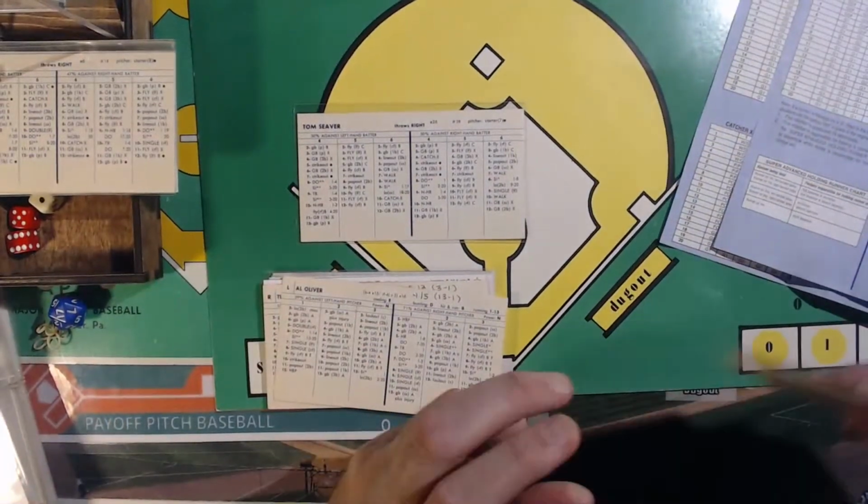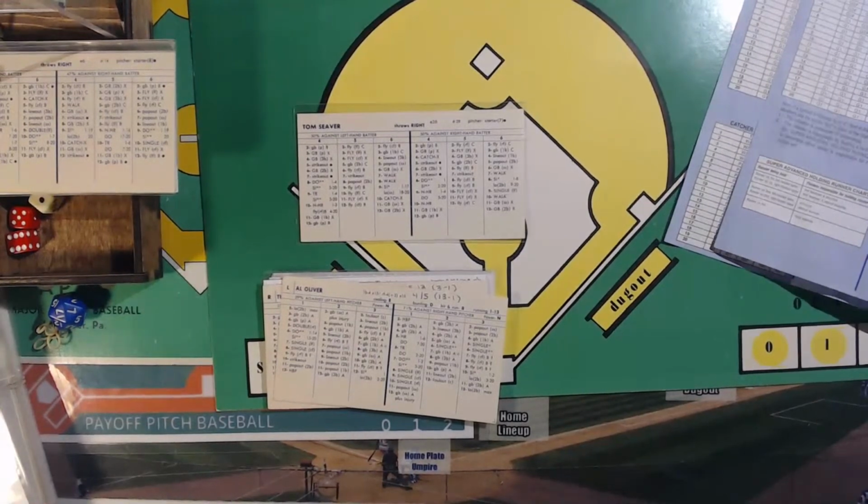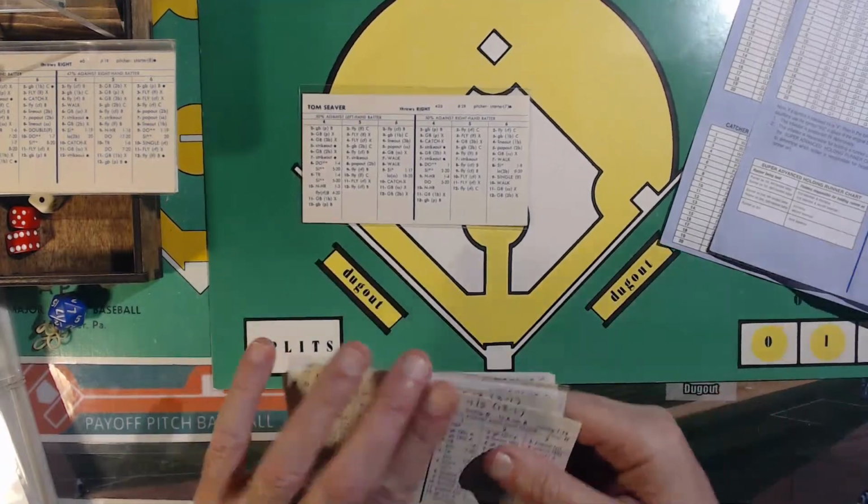Here comes Al Oliver with the pine in his hands, and he steps in the box from the left side. The tying run is at the plate. Al Oliver, longtime Pirate. I remember him as a Pirate. Wallach is on at first base. The score is 3-1. Seaver on the mound trying to complete this game. He's 1 out away from a complete game victory. And we're going to look at the stats.